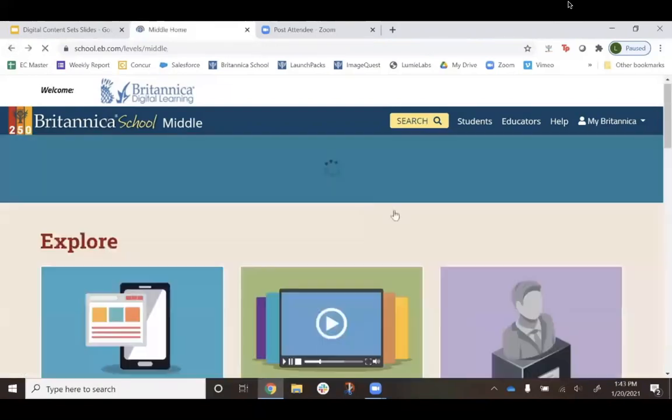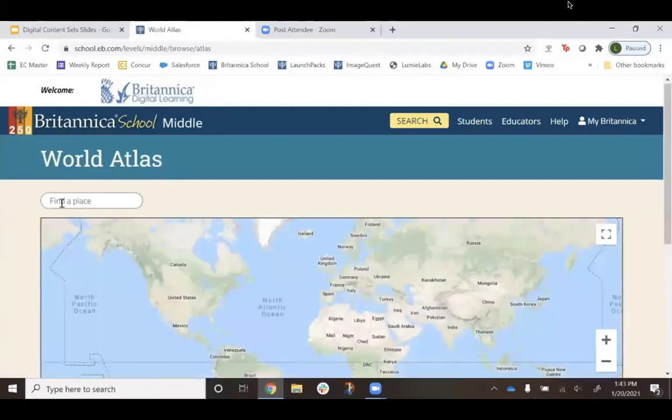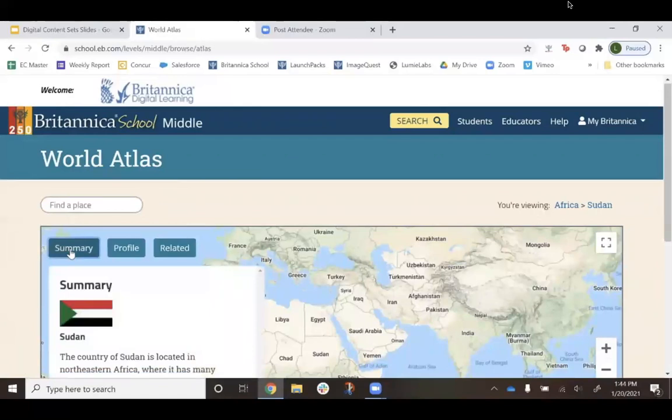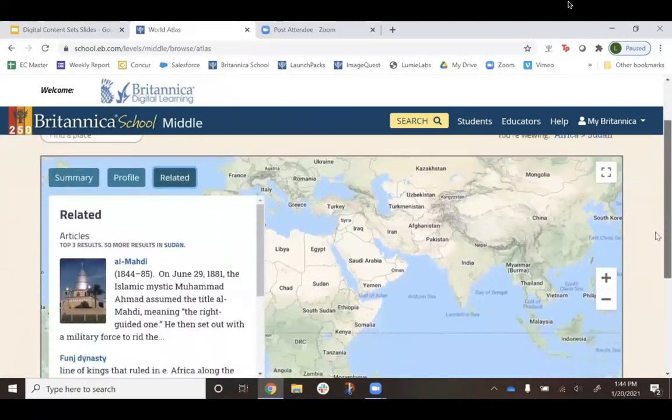And then you can also go into our world atlas. So you can go into the world, or you can zoom into the United States. You go into the world here, you can put in any place that you want to take a look at. And whatever you have center in your map, you can just drag it around. Right now I have Egypt in the middle. It's going to pair Britannica content with the map for you here. So we have our summary, our profile, and related information. So it's Britannica content paired with that.